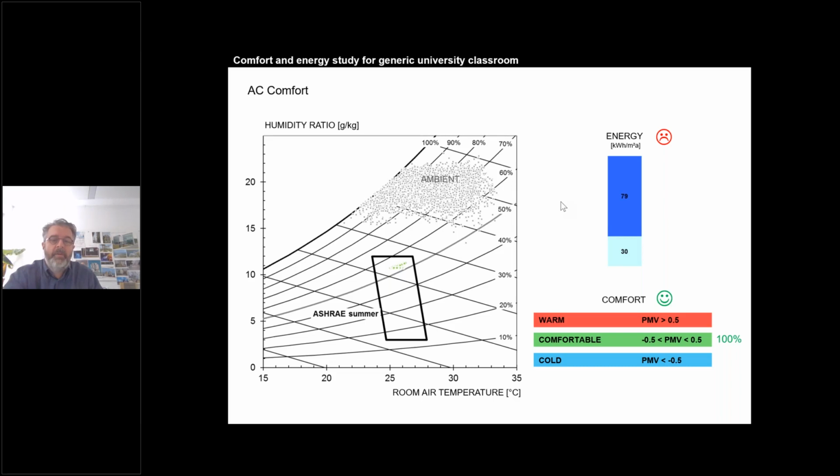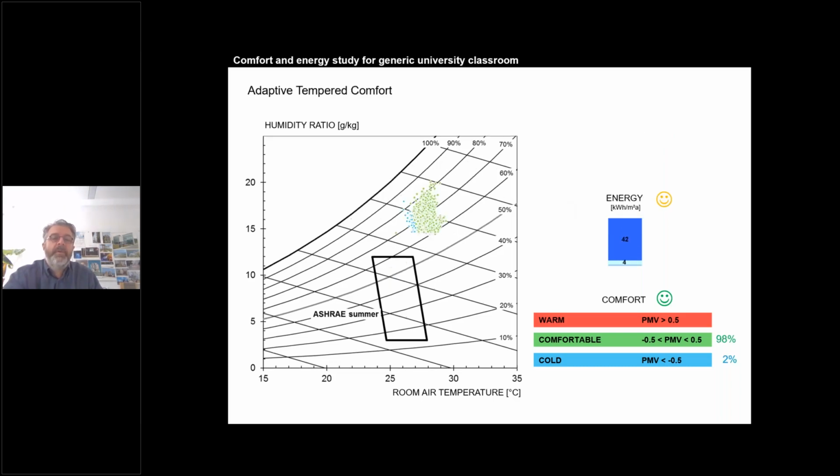Classical, conventional AC comfort. What if we do it with adaptive temperate comfort? In the psychrometric chart coming up on your screen, you see now in an adaptive world, temperatures are higher, which is the green. Humidity is higher, which is indicated by the relative humidity or by the absolute humidity ratio on the y-axis. Still, if I evaluate this in terms of comfort, taking my holistic approach of the 6 parameters I introduced before, 98% of that time is rated as comfortable. Energy is really going down.